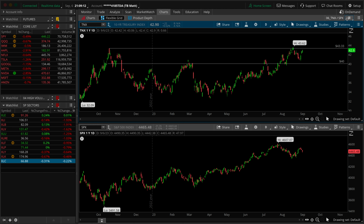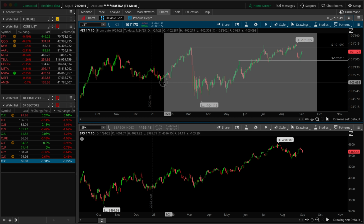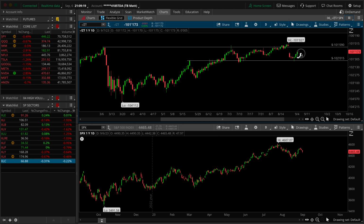So what does the ZT inverted have to say about all this? Is it likely that the Fed will raise rates one more time? Well, this is certainly moving back towards that high, and if we break out over that, that would certainly be an indication that yes, maybe there's one more rate hike in the chamber from the Fed.